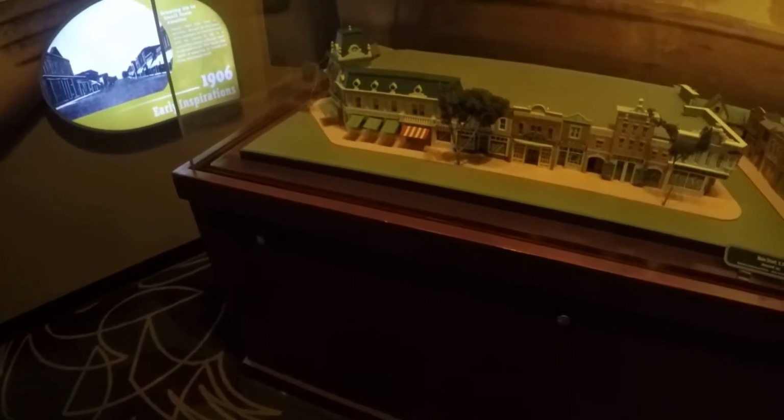This is some footage from the Walt Disney Retrospective exhibit that's at Hollywood Studios. It's really a must for any Disney fan. You get to see models like this one in front of you, as well as some important artifacts from animation and some of the personal effects of Walt Disney.